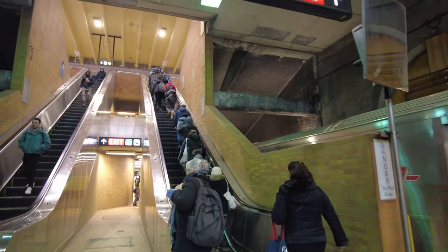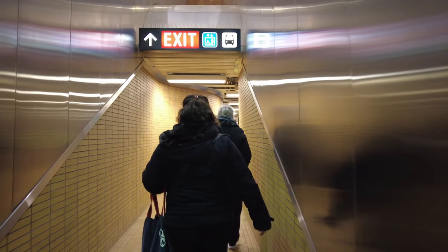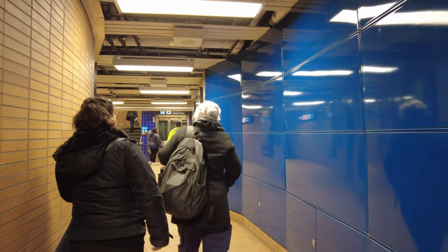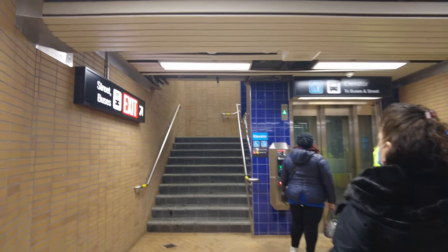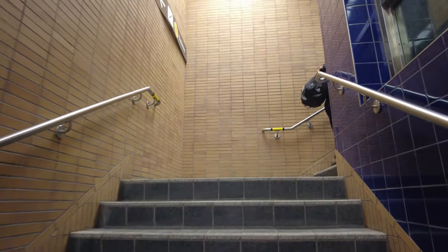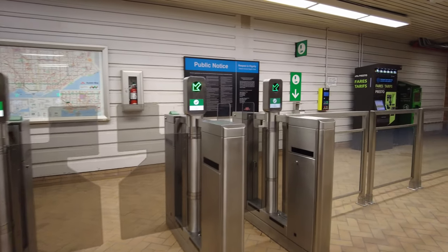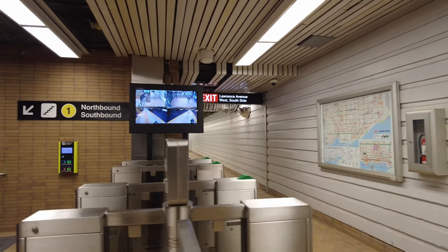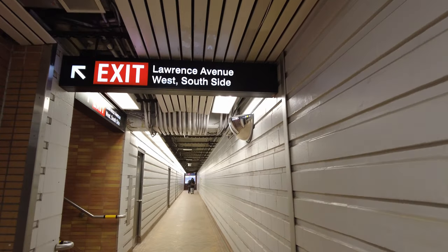Looks like this escalator here is not working. Station is accessible. So that'll take you to Lawrence Avenue on the south side. I don't think I've ever been to this part of the station before.